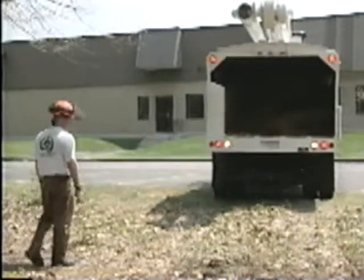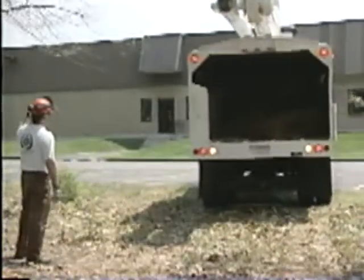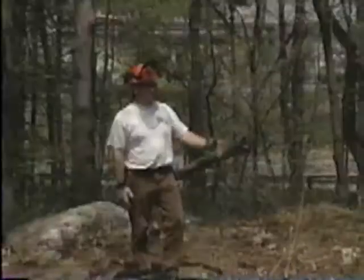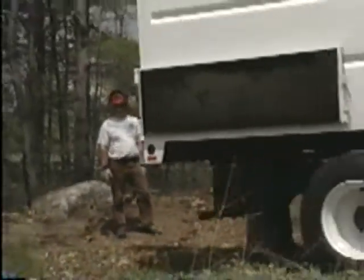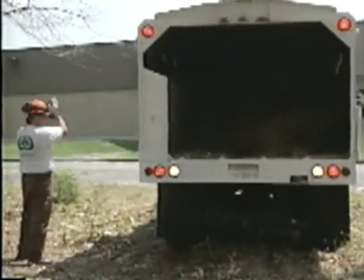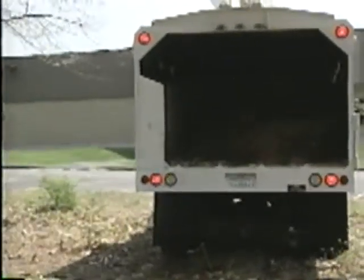At the end of the day, or sometimes more frequently, you'll need to dump the chips and debris out of your truck. First, if you're pulling a chipper, disconnect it on level ground and chock the wheels. Check that the ground in the dumping area is reasonably dry and firm, and get assistance backing into the dumping area.